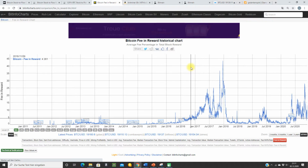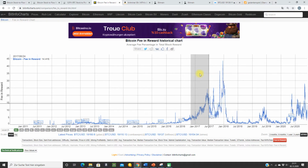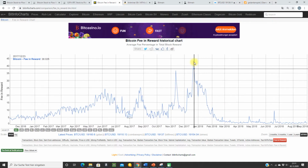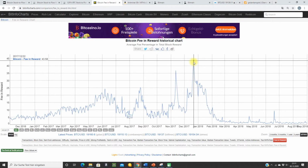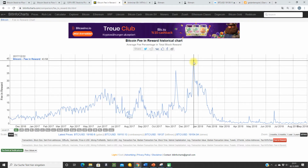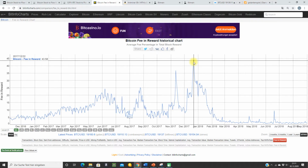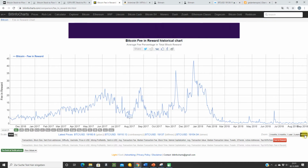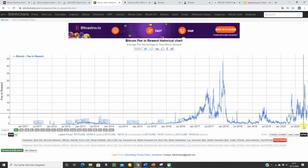Now, at the end of 2017, it peaked at 43.5%. So the top was close to half of the fixed mining reward. The fixed mining reward was back then 12.5 BTC. So it was like 5.5 to 6 BTC in fees. Okay, so we saw that the blocks were full in 2017.